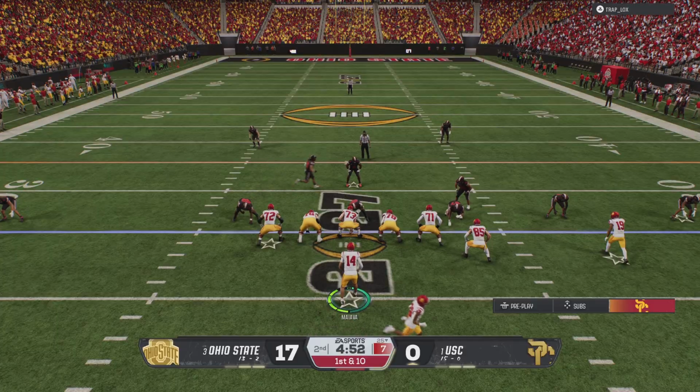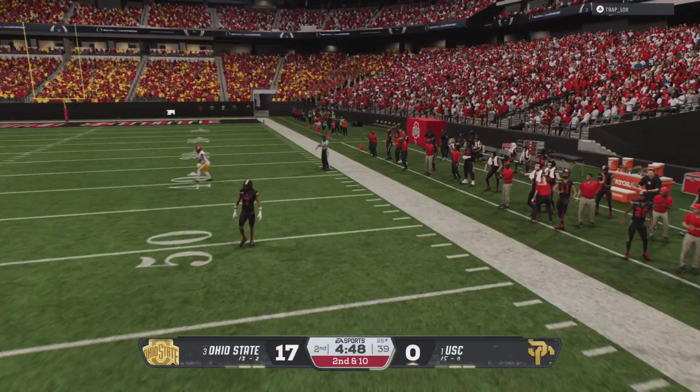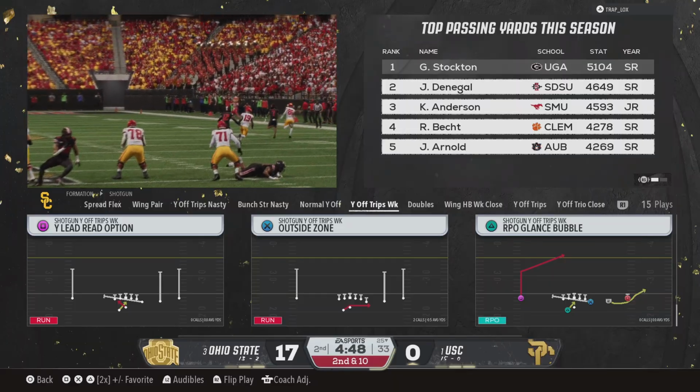And the back now goes in motion. Back to throw. It's Maiava. Lets it fly out to the wideout, but they can't make the connection. Ball's incomplete. Well, they don't make the completion here.